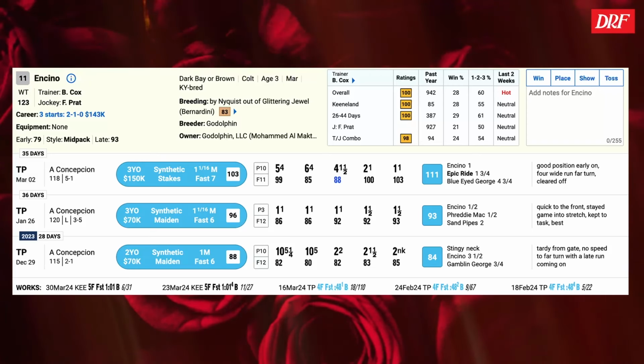There's pedigree for this horse to handle dirt. He's by Kentucky Derby winner Nyquist, and his dam is actually a half sister to a Kentucky Derby winner in Street Sense. So pedigree says that he's supposed to be just fine on the dirt, but he does have to try it for the first time. He is picking up Flavien Prat, which seems like a good sign, but there still are some questions with Encino stepping up against a really tough field trying a new surface for the first time.